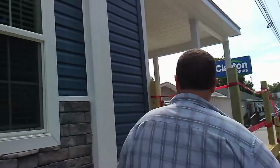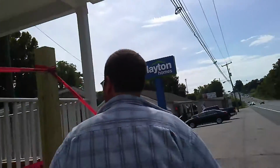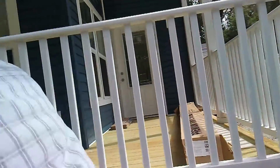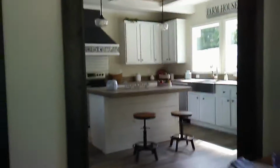Okay, Glenn, you know you like the blue already. But I've already been in this one, so. I like the porch. Yeah, I know you do. This is the same one we ran into at Oakwood. Yeah, it was the white. It's like, what's going on there? Yeah. It's the farmhouse. See, just not my style. It looks awesome. It does, but it's not my style.